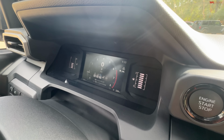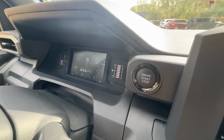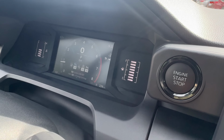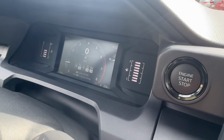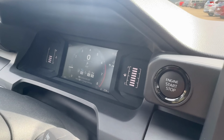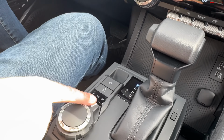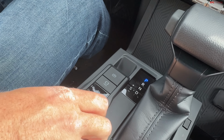And then it basically has Toyota Safety Sense 3.0. So it has a lot of driver assistance technologies, including, of course, radar-enabled adaptive cruise control system. Now down here, this is a 4x4. So you have 2 high, 4 high, and 4 low. And you could select it here.